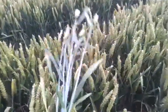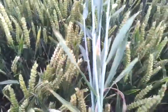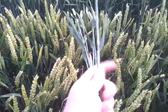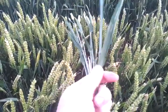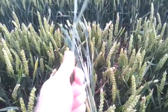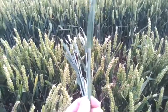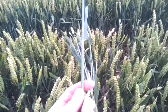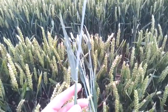So if you look at this wheat, look along the stem here, it looks reasonably green. But when I take this stem and I rub it a little bit, it goes a much nicer, darker, deeper shade of green. And that's because I've taken the powdery mildew spores off of this plant. And powdery mildew is a fungus that's been impacting our wheat crop as well as many others.